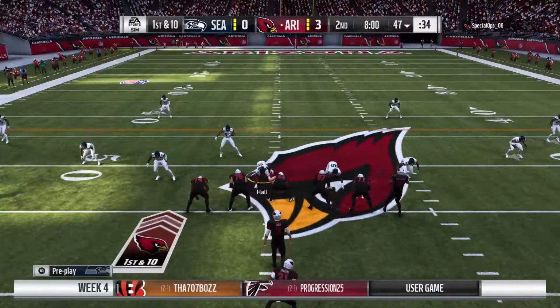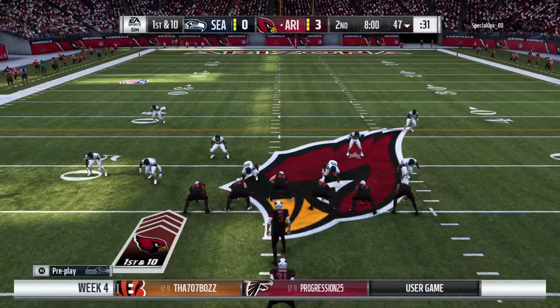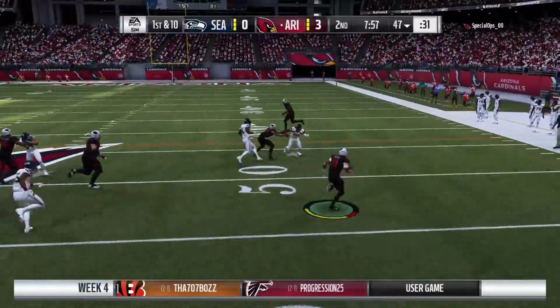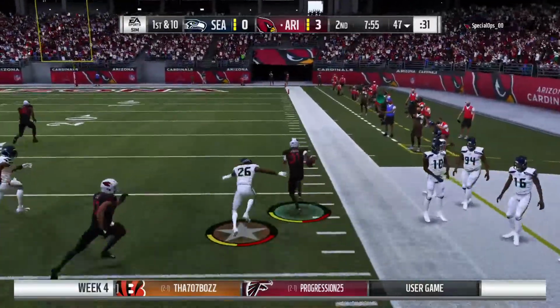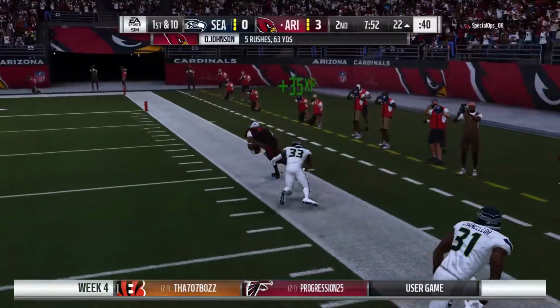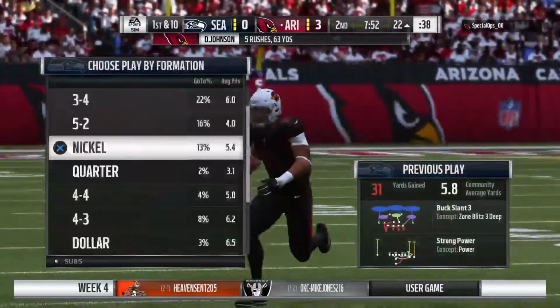Here's another 1st and 10. A first down carry here for Johnson. And he's got room. Room to run inside the 40. And then he goes with a juke. 31 yards there and a first down.